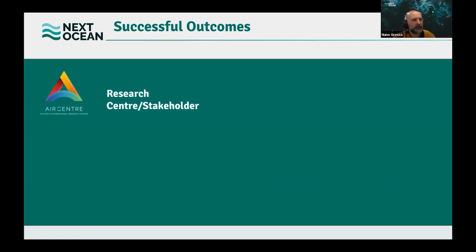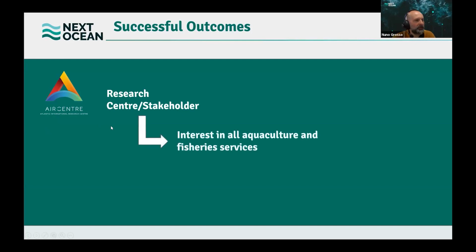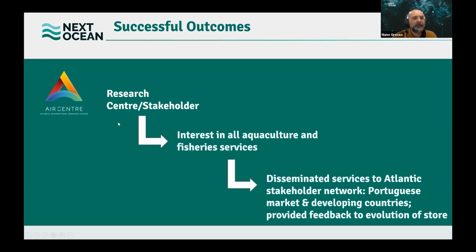Then another Portuguese institution that has a similar scope is the Air Center, based in the Azores. It's also a research center, but also a connector of the different stakeholders around the Atlantic, and it has many years now of engaging with different stakeholders within that area of the Atlantic. They were indeed interested in testing all aquaculture and fishery services, and disseminated the services to their Atlantic stakeholder network. Not only has the Portuguese market been a great emphasis in their context, but also developing countries around the Atlantic that can look at EO as a viable, cheaper alternative to monitor certain aspects of aquaculture and fisheries in their operations. So this has been the main focus of the Air Center, looking into the Portuguese market because they are based in Portugal, and also into these developing countries.